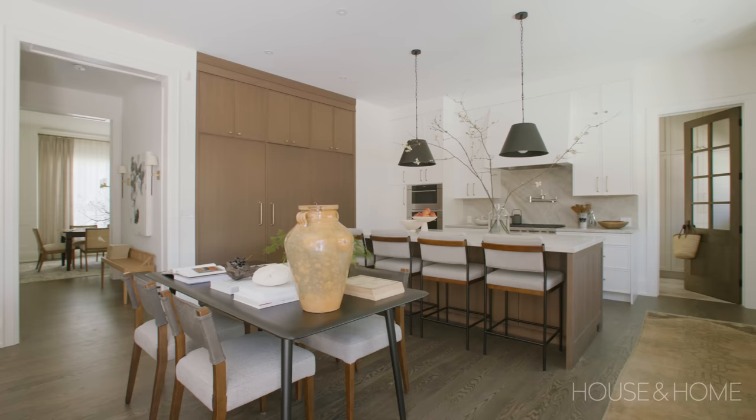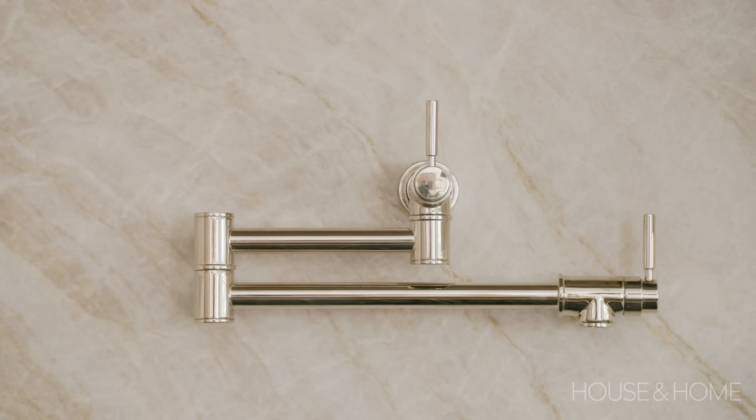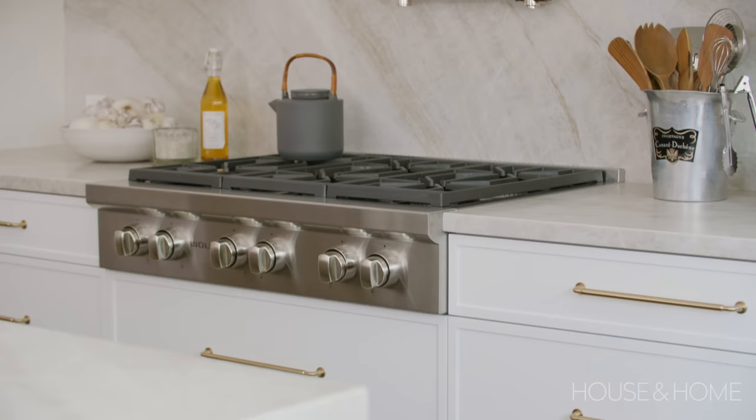The idea behind the kitchen all stemmed from these beautiful quartzite countertops. The Taj Mahal was almost the color story for the entire home. The muted tones, really natural, honed texture was really what drove the rest of the aesthetic.